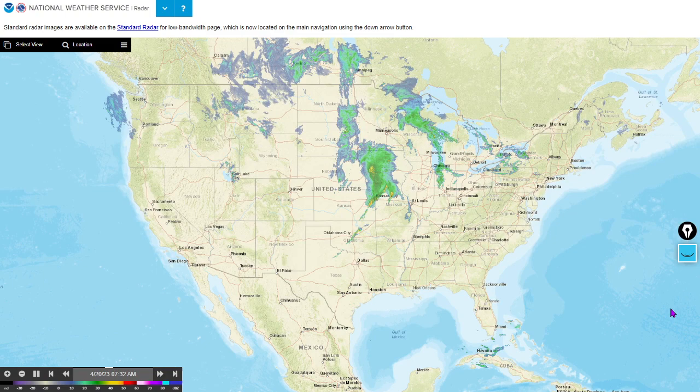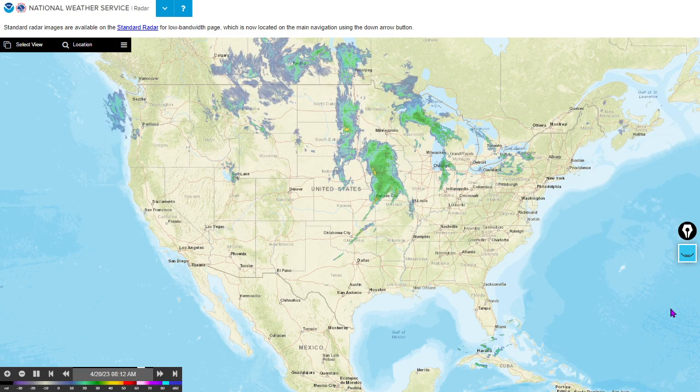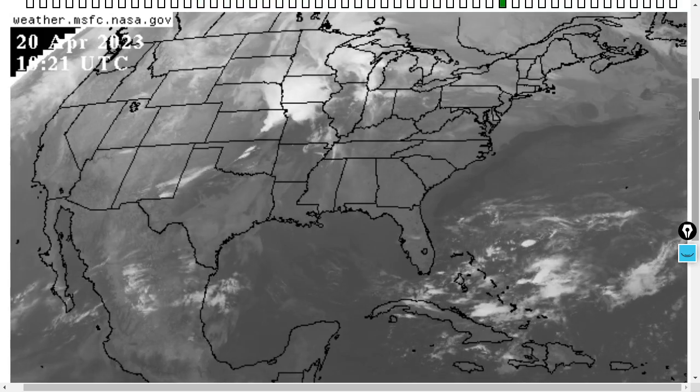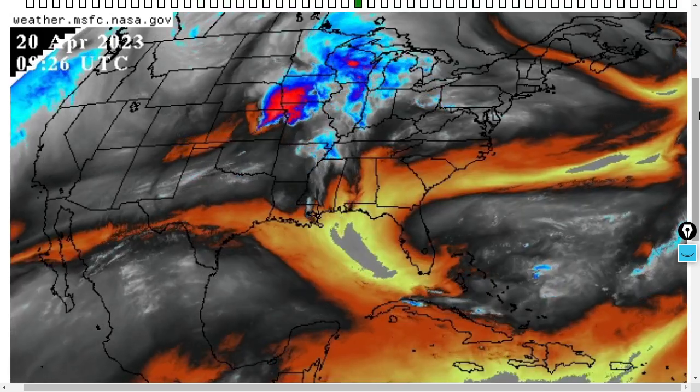Them's the facts. Here's a recap of U.S. radar, U.S. clouds and fog, and the water vapor.